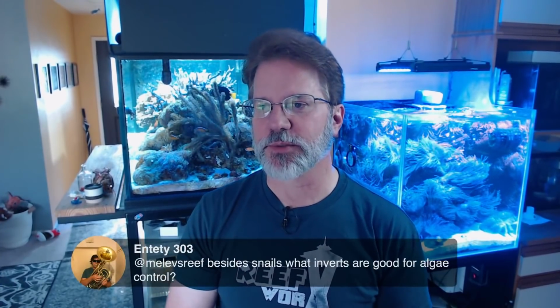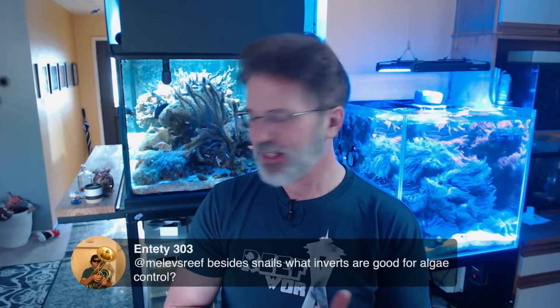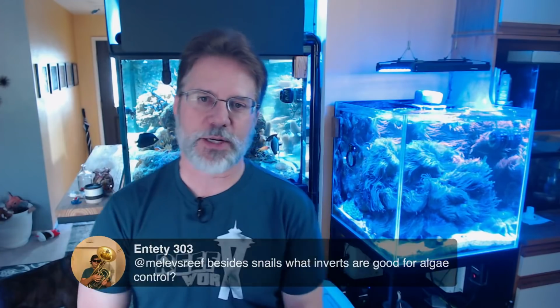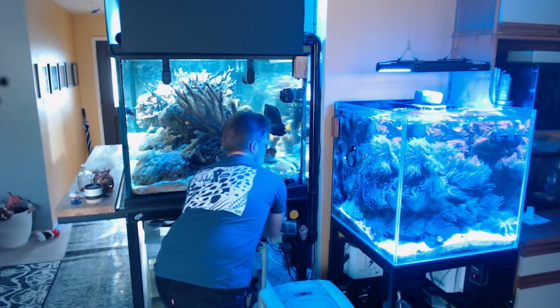Entity, I think I said that right, says, besides snails, what inverts are good for algae control? The mighty hermit crab is a very good one to have. Because hermit crabs have the little claws, and they will pinch off the algae, and they'll consume it, which is great. Emerald crabs will help with bubble algae. So that's another good one to have in the crew.